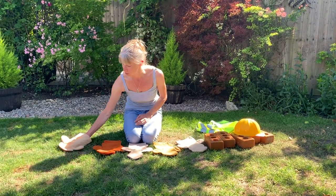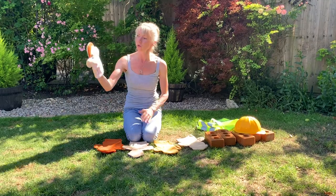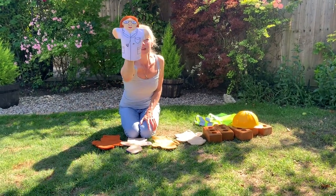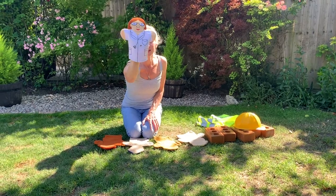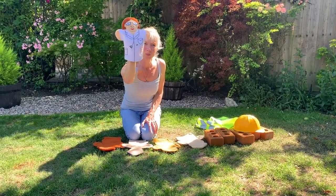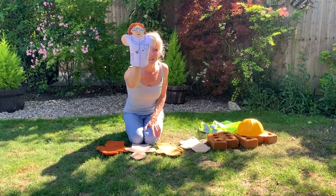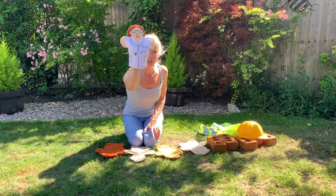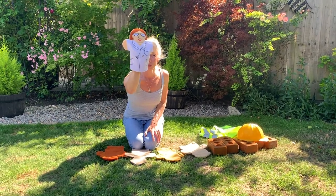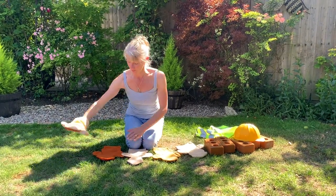So my first superhero puppet is a... have a look. What's he got round his neck? Or it could be a her. You're right, it's a stethoscope. So this superhero is a great, a doctor or a nurse. There have been lots of doctor and nurse superheroes around recently.